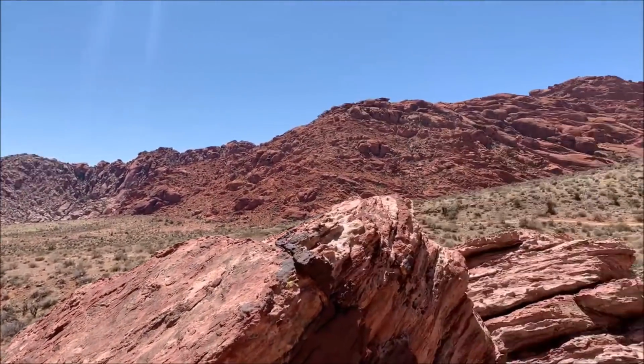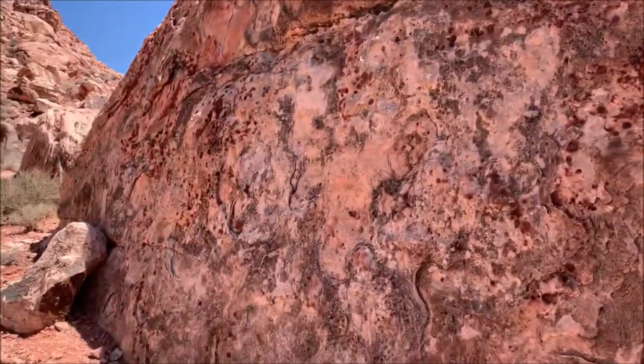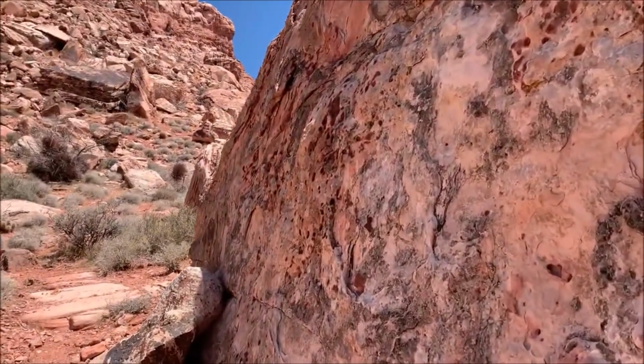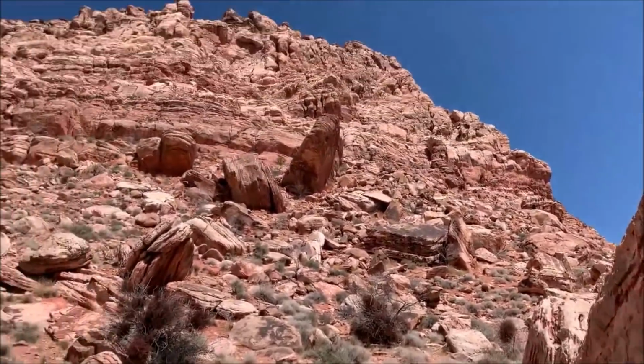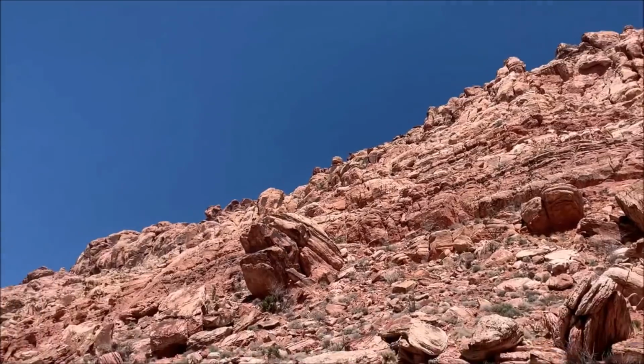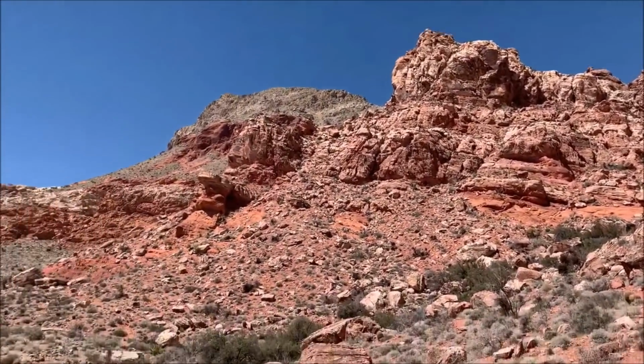Well, I walked a couple miles already. I think I'm just going to take a little break. I'm kind of out of the wind here, but just checking out all the rock formation up here. The geology is just fascinating. This used to be an ancient sea millions of years ago. That'll give you a little look around. Red Rock Canyon, Calico Basin.